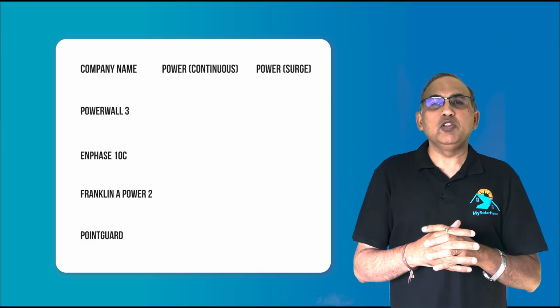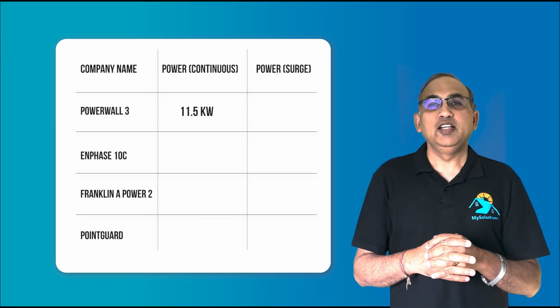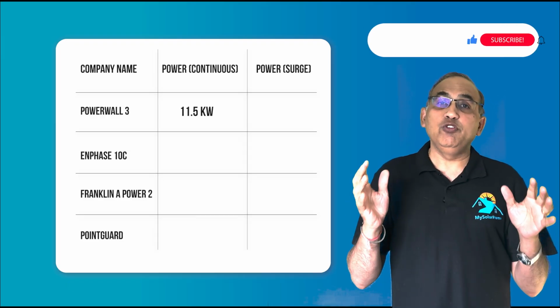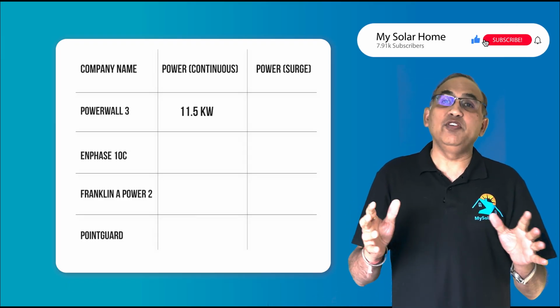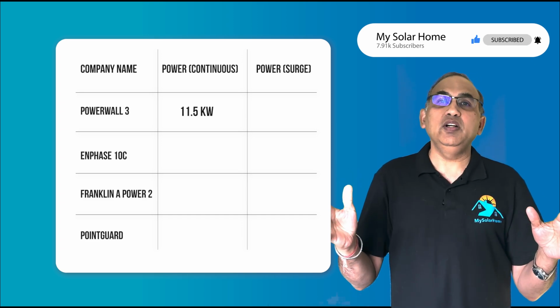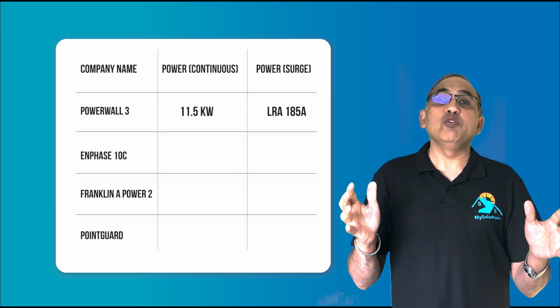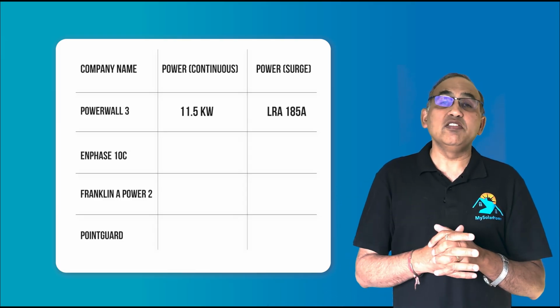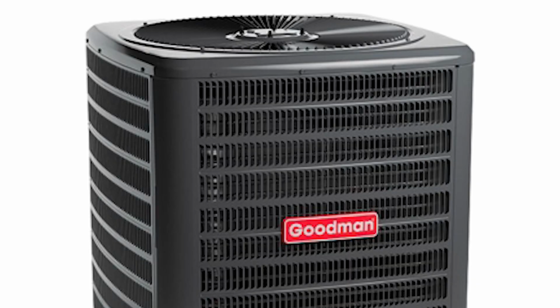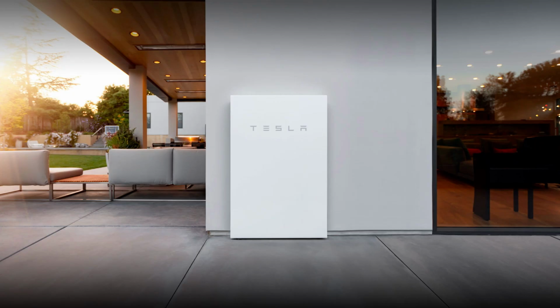The Tesla Powerwall 3 has continuous power of 11.5 kW, and it can even go up to 15.4 kW off-grid when there's a power outage. In terms of surge power, it handles up to 185 amps of locked rotor amps. That's enough current to start a 5-ton AC easily. So this is going to be ideal for running multiple heavy appliances or whole home backup with just one unit.